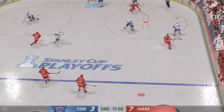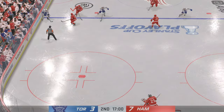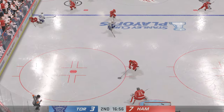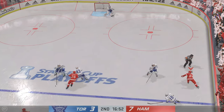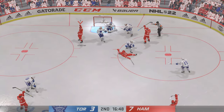The Leafs gain possession. And now he moves it quickly to Riley. The Leafs played along the boards. Forces the turnover in the defensive zone. Kane's gaining momentum. Takes the puck into the corner of the offensive end.